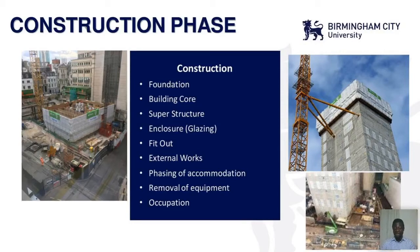How many panels of glass are you going to put up there? How do you actually get things up there? Where do you position your cranes? How do you plan and phase out your project? So again, that is part of the process they had to go through. Then you come to the fit out. That's after you've done all your enclosure, you've done the envelope of your building. You can now look at the fit out.